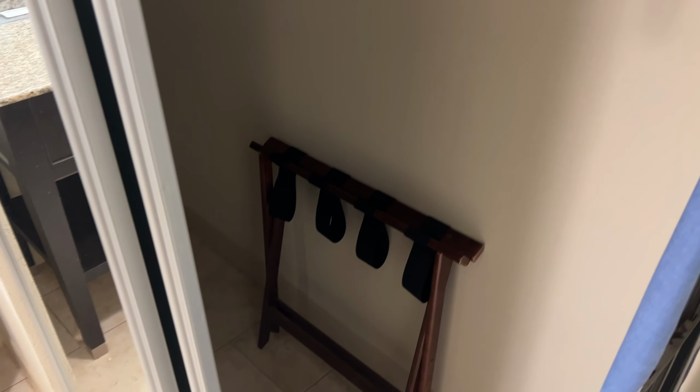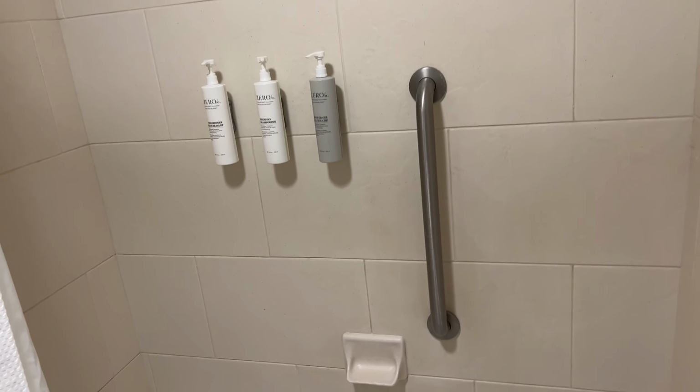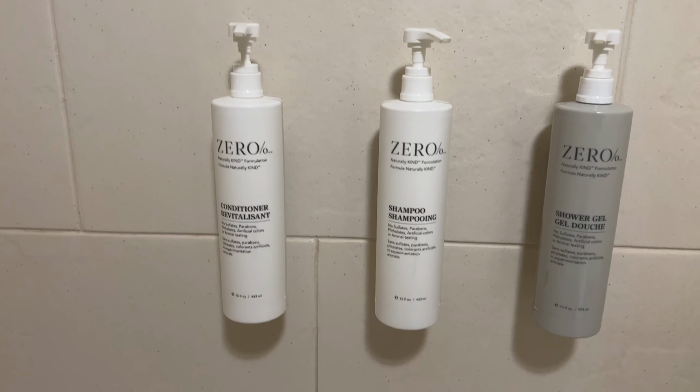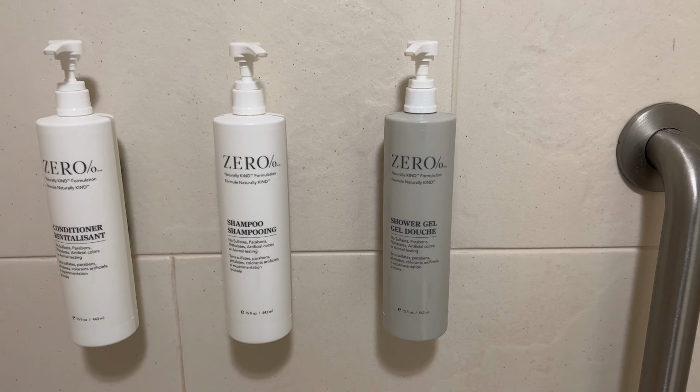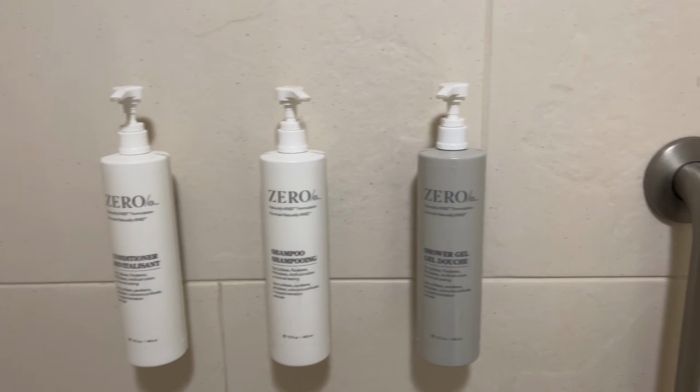So one of the doors to the closet doesn't open. It's a luggage rack, ironing board, iron, and extra bedding. And then the actual bathroom, where you can take a bath in a tub. And they have the wall-mounted 0% conditioner, shampoo, and shower gel.